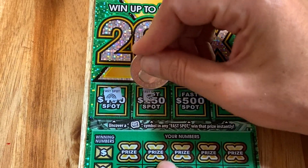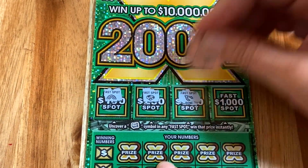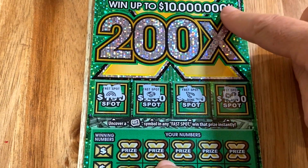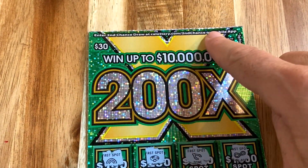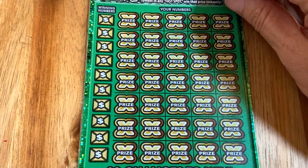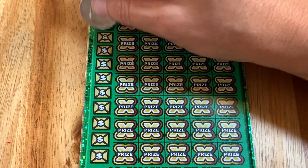What do we got? Pretty rainbow. We got a ring, a bone, and a necklace. Nope, not there. Now, I do have some hope for this ticket. It's got that little white line on top that some of us lottery nerds think is lucky. And down here, it's number 21. So let's see what we can find.